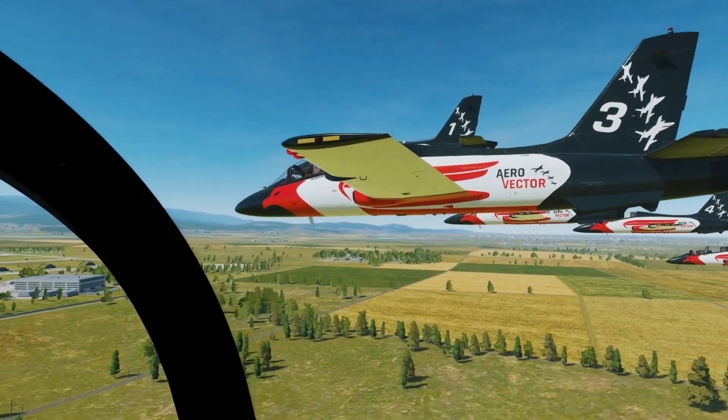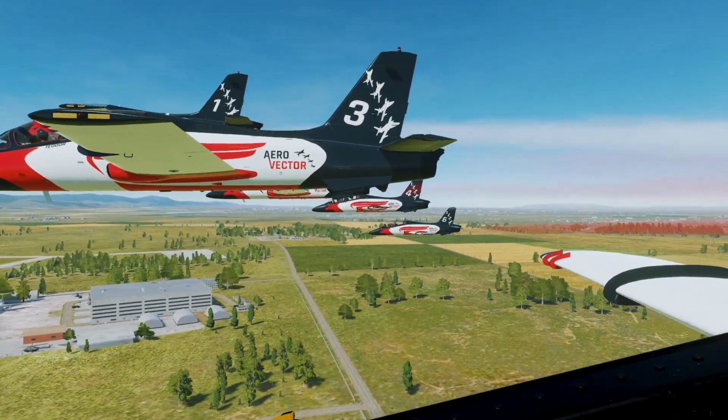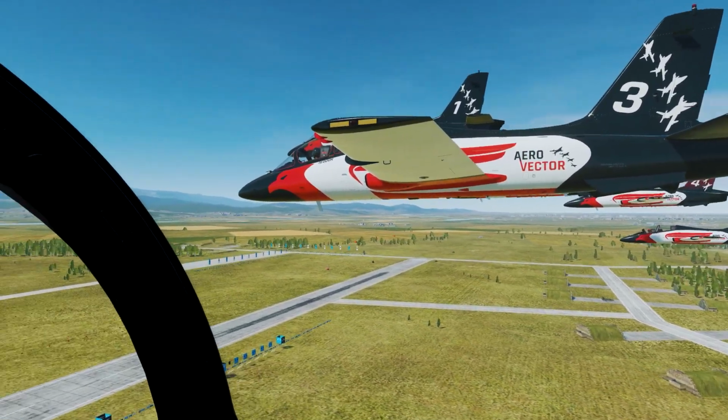Vector smoke on. Got it. Ladies and gentlemen, your 2020 AeroVector Jet Team.